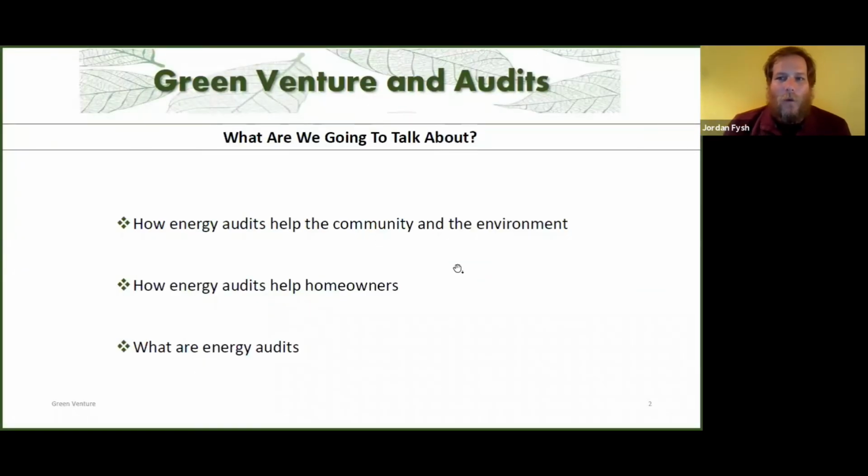Just what we're going to be talking about today: how energy audits help the community and the environment, how energy audits help you, the homeowners, assuming you are a homeowner or thinking to become a homeowner, and what are energy audits? What are we actually here for?